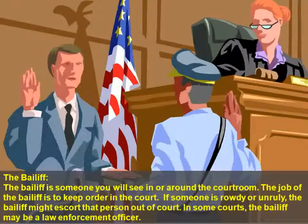The bailiff. The bailiff is someone you will see in or around the courtroom. The job of the bailiff is to keep order in the court. If someone is rowdy or unruly, the bailiff might escort that person out of court. In some courts, the bailiff may be a law enforcement officer.